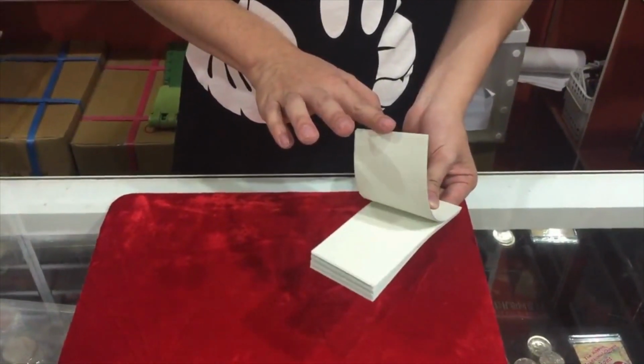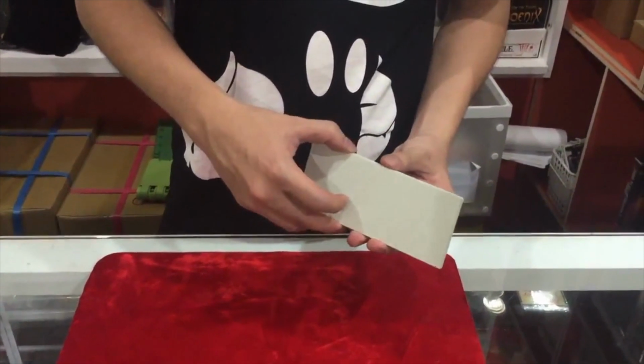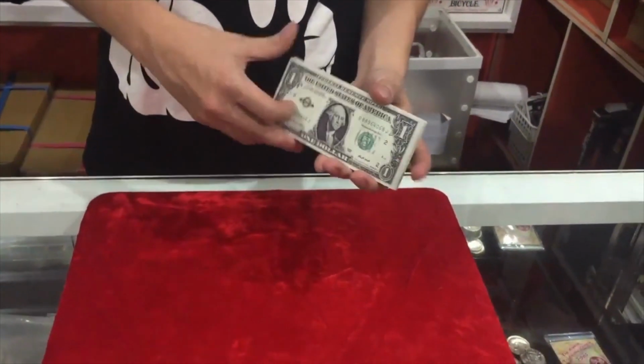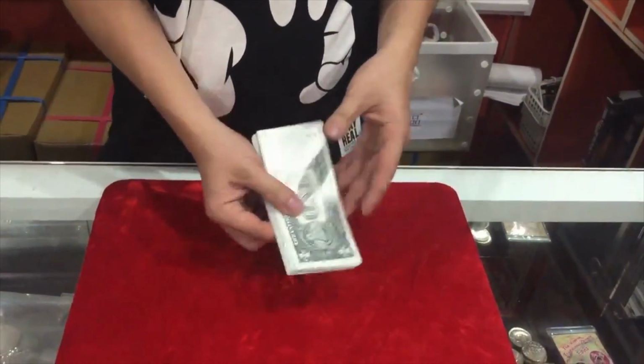You've got a stack of bills. Actually, they're not even bills, just paper. You got a stack of paper. You can show the paper on both sides. You then give it a cut, and now there's a printed bill. You got this bill, and now you can show that they're all bills. Crazy, right? No, you don't stop there.